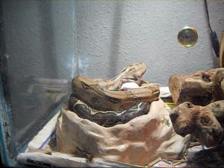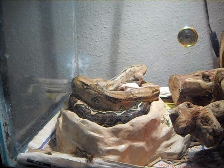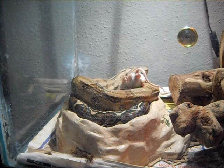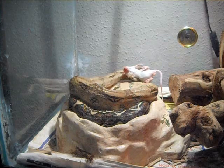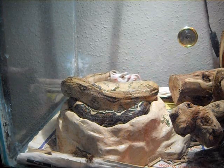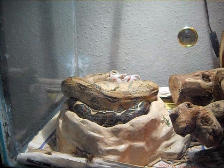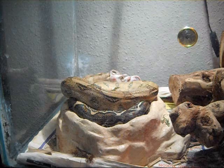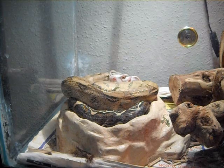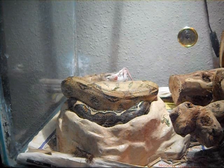Nagini is about 15 months old now. She's a little undersized and underweight for a snake of her age. There she is, dragging the mouse out a bit. And that's because the breeder that I got her from originally was only feeding her about once every 2 weeks. This tends to keep a snake rather small. Might be healthy, but not as healthy as if she eats regularly.